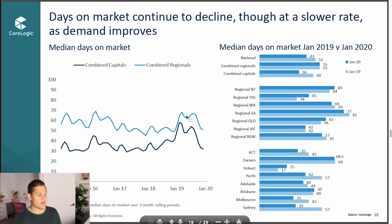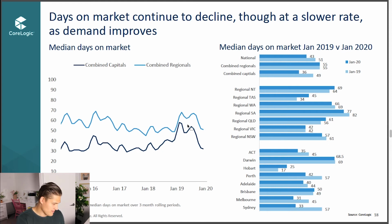In the slow period that we just went through, 2017 to 2019, days on market was even up, 50, 60 days there. So it was sitting on the market for quite long before being purchased. So still coming down, but much more slowly than we saw, and that might just be the December, January slow period. Median days on market, as we can see for Melbourne, January 2020 compared to 2019, it's now 31 days on market compared to 45 days on market. So we're selling things 14 days quicker than we used to.